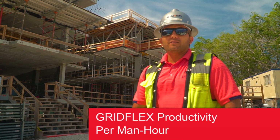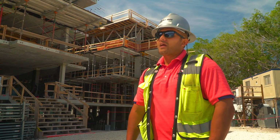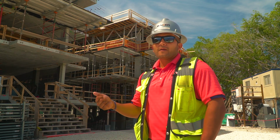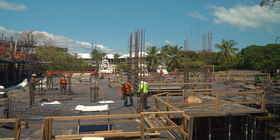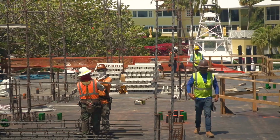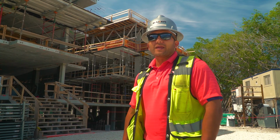So we had heard that the GridFlex was getting great results, great numbers on productivity, and that was one of the other reasons why we wanted to give it a shot here with PERI. And we did notice that you can get great numbers. We managed to build a whole floor, 6,700 square feet with 12 men in an 8-hour day. Basically amounts to 70 square feet per man hour.